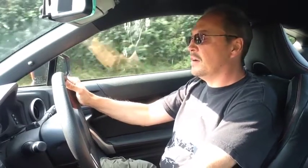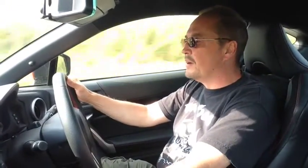The engine in the GT86 is a 2 litre flat 4 boxer. It's got just under 200 horsepower. It's got just over 200 pound-foot of torque, and it revs to 7,500 RPM. This one's a manual gearbox, 6-speed manual, and as with any car like this, you've really got to work it.